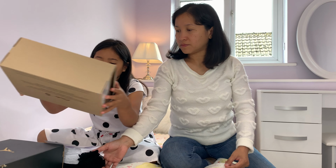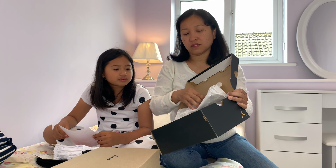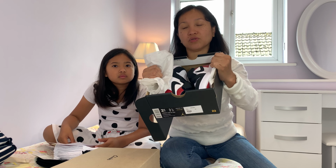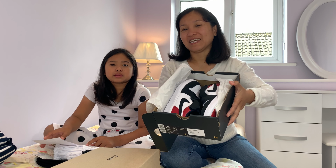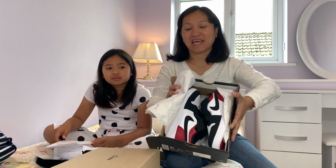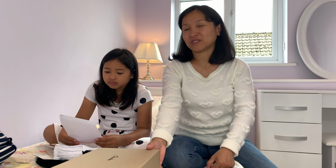Next, I also have these trainers to show you. It's her Nike sneakers, Jordan 1 Low. She can use this for her PE. For the playground, we're going to buy her a cheaper one. You don't want this to get muddy. So I'll only use these in the hall. We're going to buy her another one, a cheaper one, not the Jordan 1 Low, to use in the muddy playground.